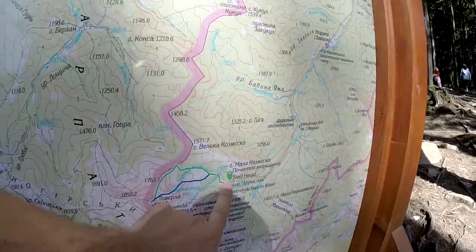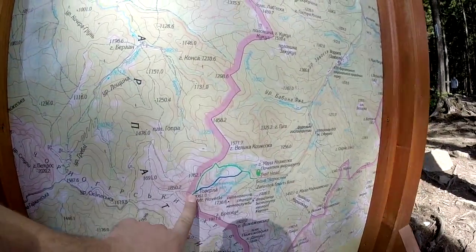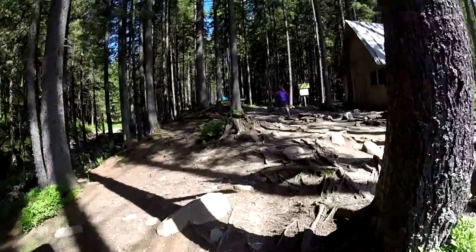Okay. We're right here. And we're gonna kinda go up this way. 2,061 meters, something like that. That's how high this mountain is.